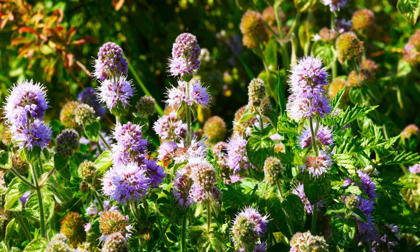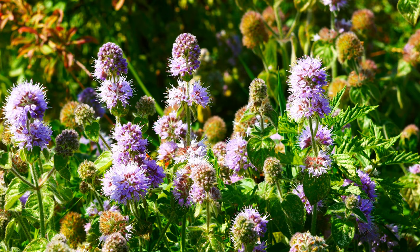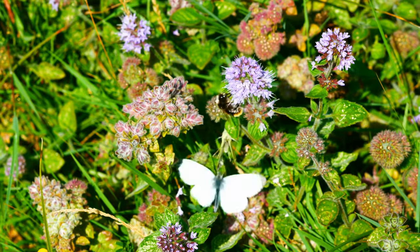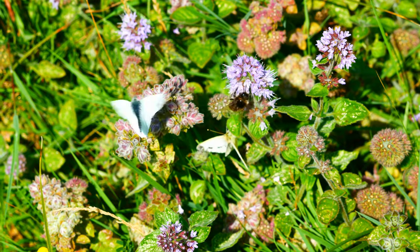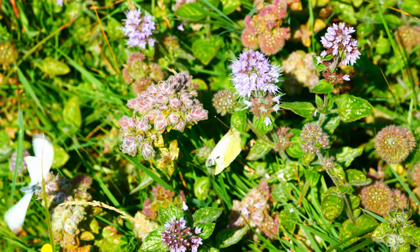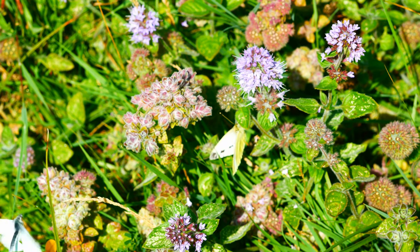Watermint is another plant that keeps on delivering through late summer. A female large white butterfly has her visit rudely interrupted by an intruding male. Eventually, she's forced to hide down amongst the watermint's leaves.